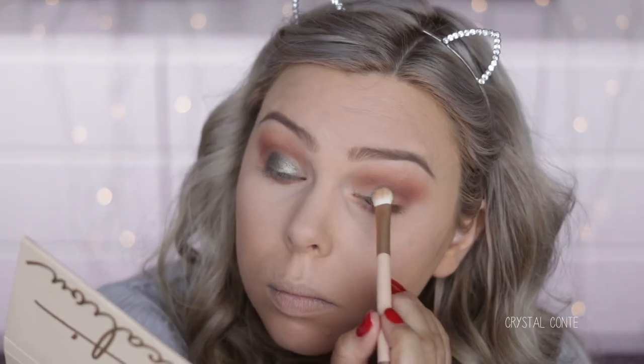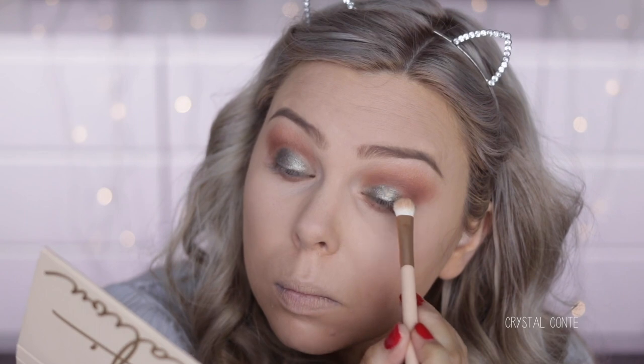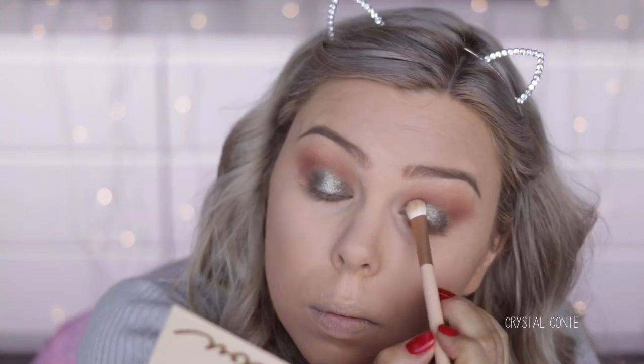Wow, that color is beautiful. Like, stunning. Definitely have to wet your brush though. I'm so impressed right now. I'm dying. Oh my god, I did not expect it to be that good. Honestly.